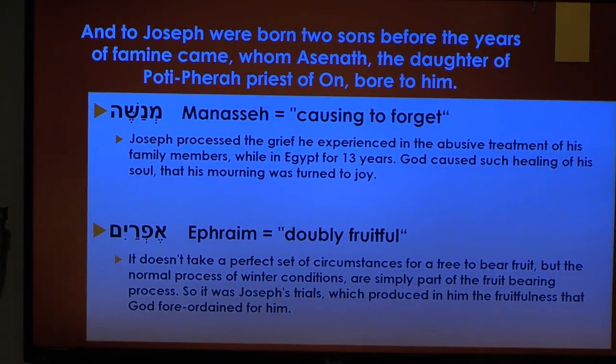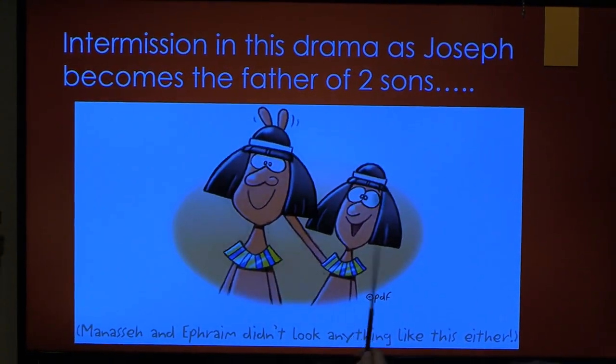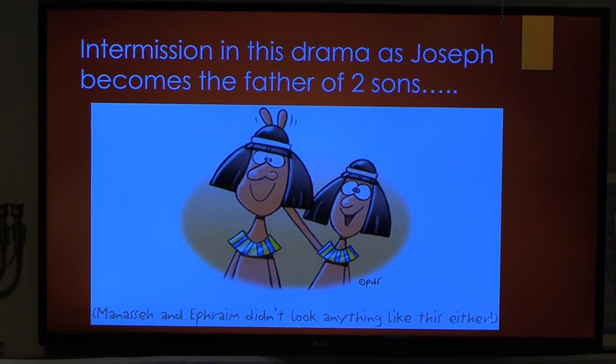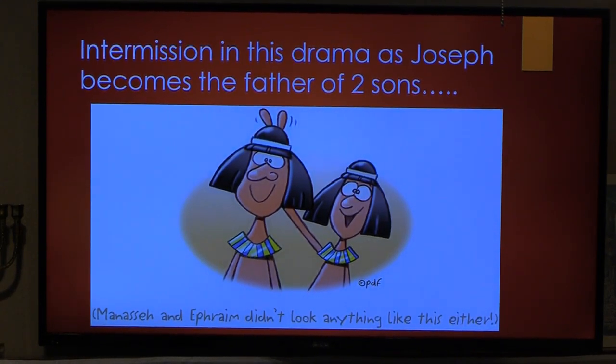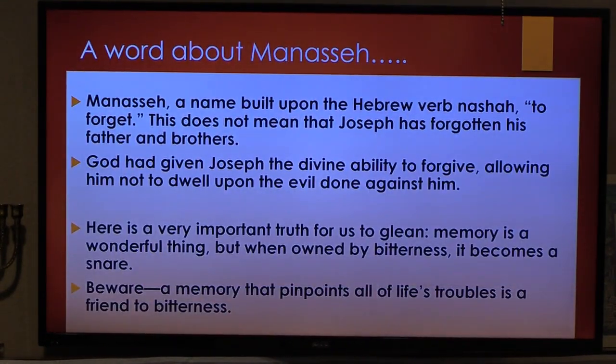However, these two boys, let me go back here. I should say this. We never hear one word actually spoken from their mouths in all of the Bible. Just their names. These boys never left Egypt. These boys were sons of the son of the priest of the sun worshiper. The priest of sun worship was their grandfather. Still, they become very important.